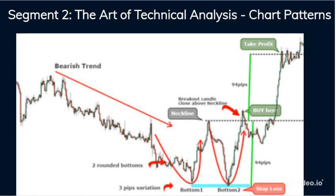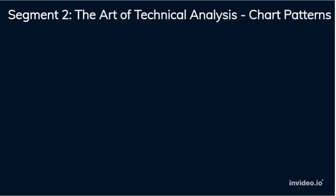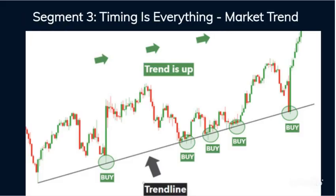Segment 3. Timing is everything, market trend. Moving on to timing, the heartbeat of trading. O'Neill talks about the importance of riding the market trend, kind of like catching the perfect wave. Imagine the market's like this river, and we're paddling along with the current. Now, when the market's in an uptrend, it's like catching that wave just at the right moment.